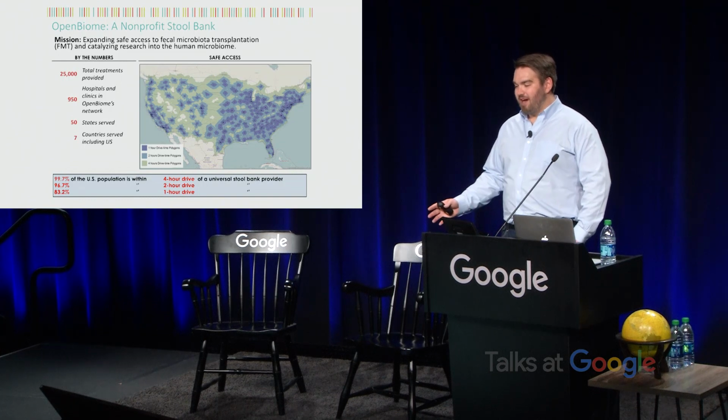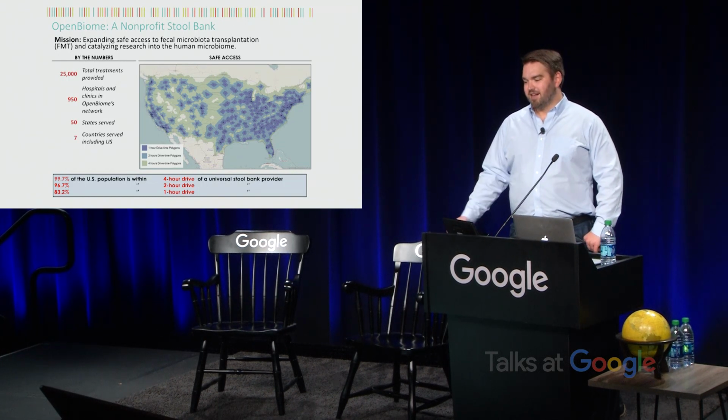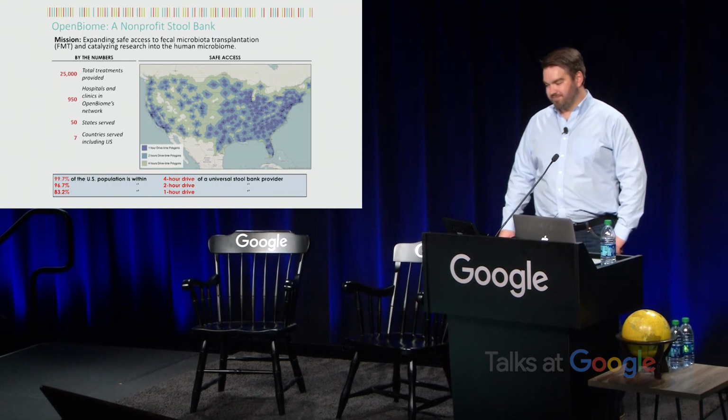They've provided over 25,000 treatments in 950 hospitals and clinics in OpenBiome's network, in all 50 states and in 7 countries, including the US. And as part of this, the Universal Stool Donor Program, that's kind of why I'm here today, to help tell you about this and encourage you to become a part of this program.